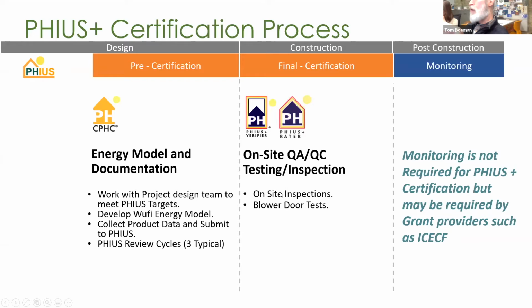And then during construction, the passive house verifier or the rater will do a final certification, which is the testing and inspection, on-site inspections, and blower door test. In some cases, PHIUS does not require it to be certified, but monitoring in some cases is desirable. There are some grant agencies that require monitoring for grants. The Illinois Clean Energy Community Foundation requires monitoring for a year following just to make sure that it actually meets those targets, but it's not a requirement of PHIUS.